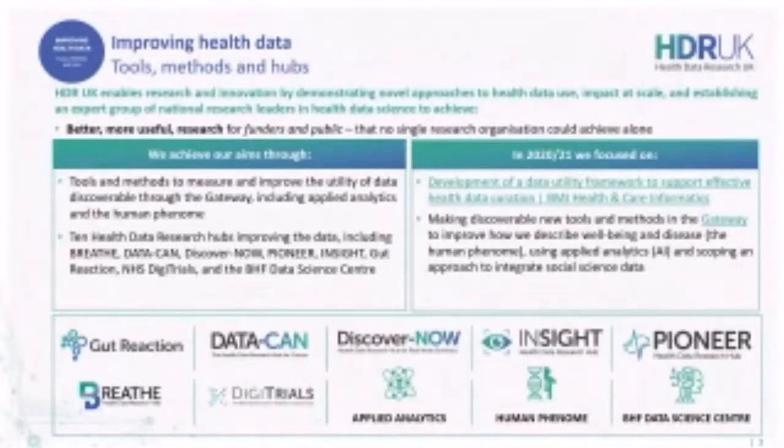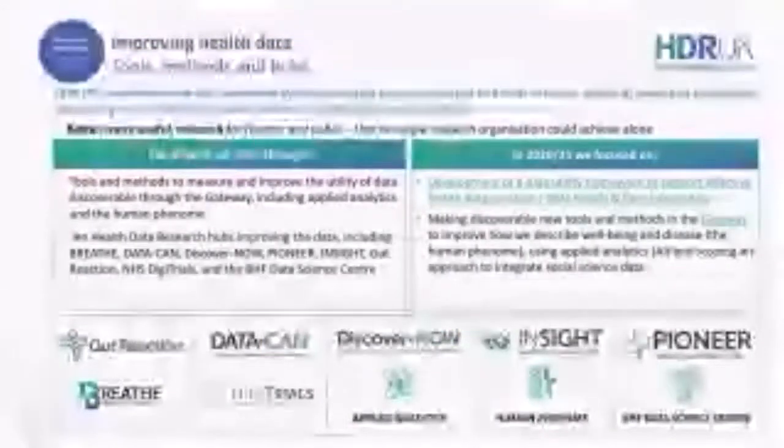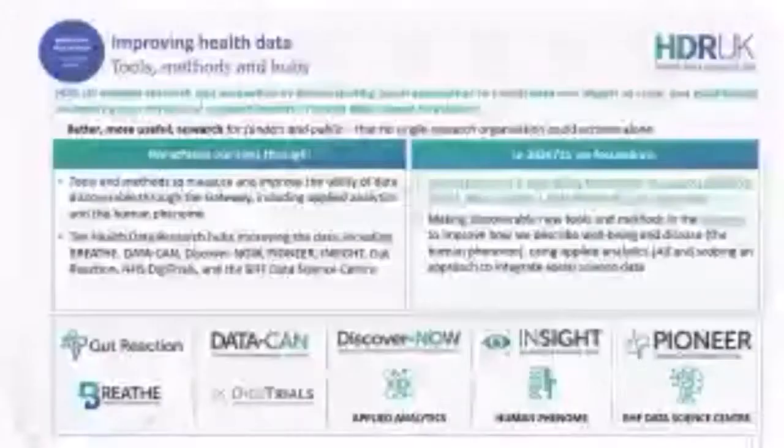But actually, I'm pleased to report that we've now developed a data utility framework which supports the effective health data curation, and that was published earlier this year in the scientific journal BMJ Health and Care Informatics. So I recommend you reading that, and it's very much based on standards. It's all about core standards. I always say you can't have quality without standards, and therefore, you know, SNOMED CT is at the heart of that as the language of medicine and the most widely used clinical terminology in the world.